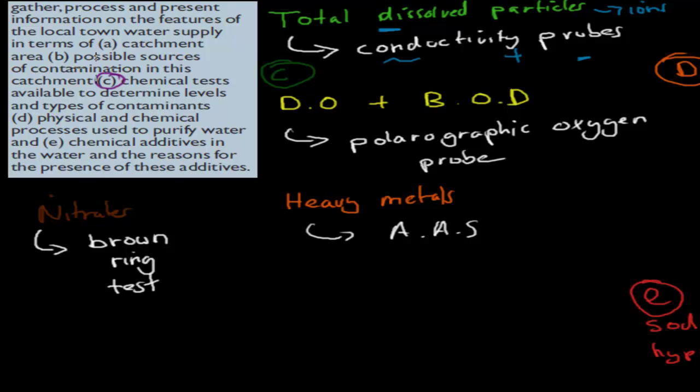We also want to make sure we test dissolved oxygen and BOD, biochemical oxygen demand. The reason why we want to test dissolved oxygen is because if dissolved oxygen is low, that means the bacteria or the organisms, the aquatic marine life, won't have enough oxygen and they might die. And we can test that using a polarographic oxygen probe, which I mentioned in that video as well.